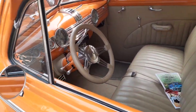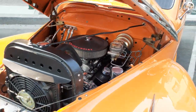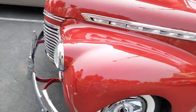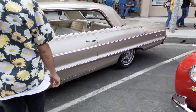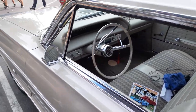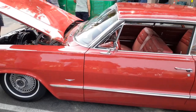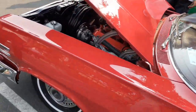Este. Nice. We got the engine. Nice engine. Nice. Special deluxe. So 64. Nice. The next one is a 63. The red one is a 63. This one is nice. That's the original hubcaps. See, it has the original hubcaps.